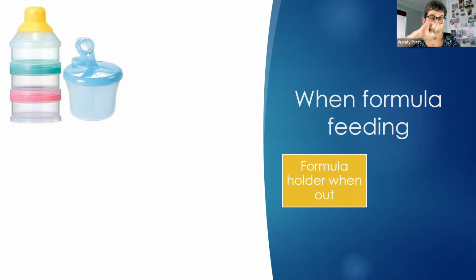You just take the lid off and you put the certain amount of powder in there. So let's say your baby's drinking a certain amount of formula. You look on the tin, this is how much water I need to take with me, and this is how many scoops I need to put into these things.